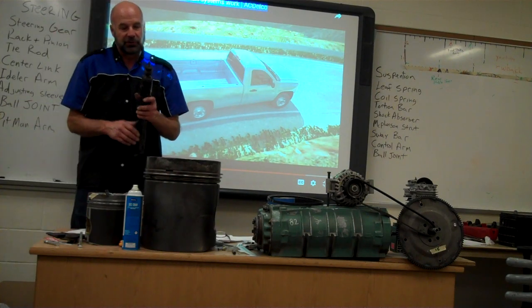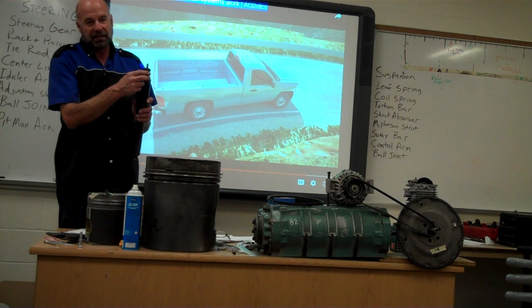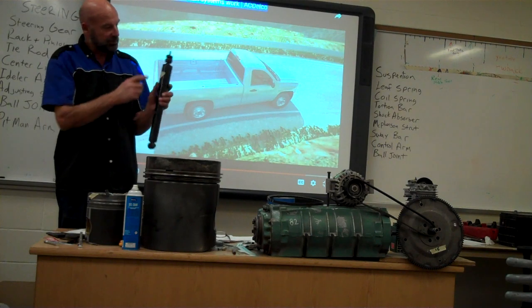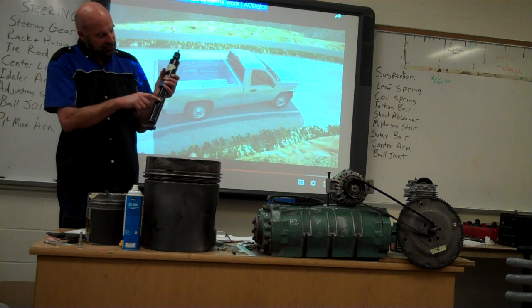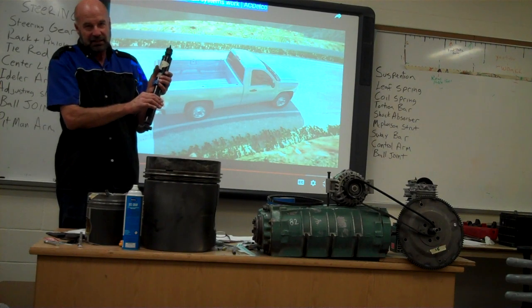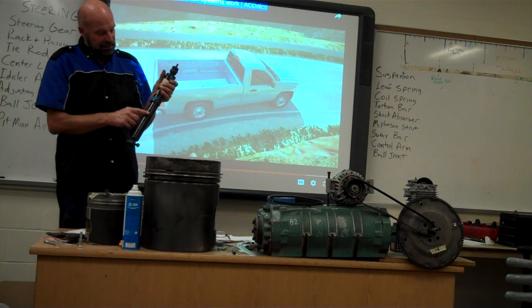Also, I like to cover the shock absorbers and how to tell if they're bad or not. A couple things to look for. The bushings. Look at the bushings to see if they're cracked. If they're cracked or broken or deformed or missing, you need to replace the shock absorber. There's bushings up at the top and bushings down at the bottom. Also look, this shock's got a big old dent in it. That would restrict it from going up and down. So you would have to replace it.